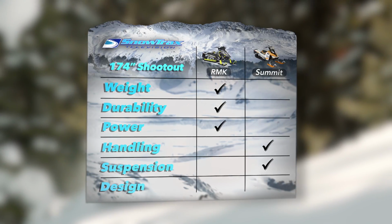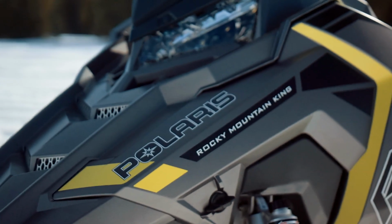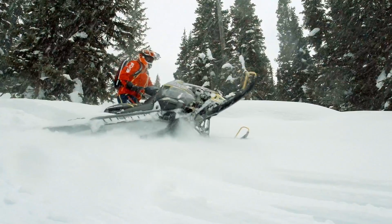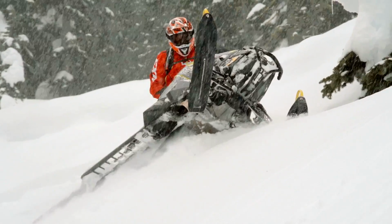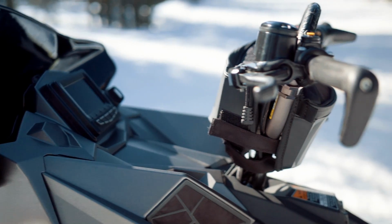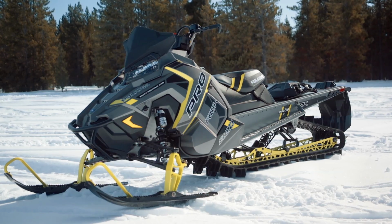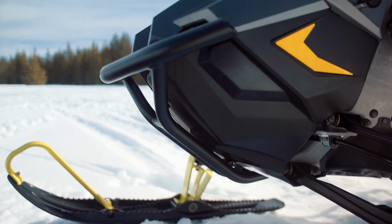Our final area of comparison is overall layout and design. This category includes things like chassis layout, bodywork, rider positioning, and ergonomics. The RMK is built off Polaris' latest Axis platform. The bodywork is sleek and is designed to prevent drag when the sled is on its side and to prevent paneling out when things get steep. Rider positioning is forward, but not excessively so, and bar height is on the high side compared to its competition. The engine is placed low in the chassis, so its center of gravity is low as well.